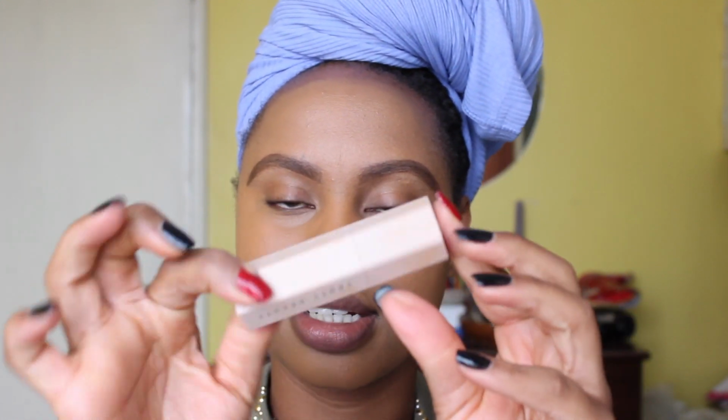And then I go in with my concealer, which is the Fenty Beauty Matchstix. Gosh, I forgot it. Anyway, it's a bit dirty because I use it every day, but the shade is Honey, which is quite light. I won't even lie. Let me open it so you guys can see that.